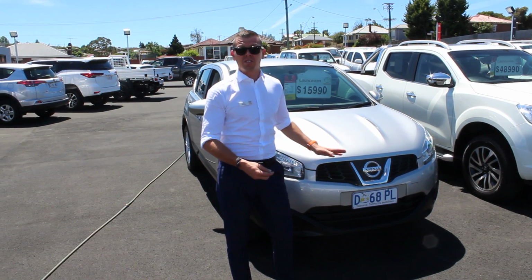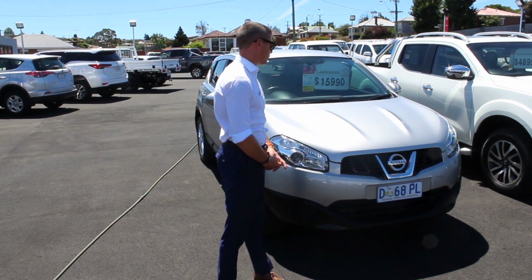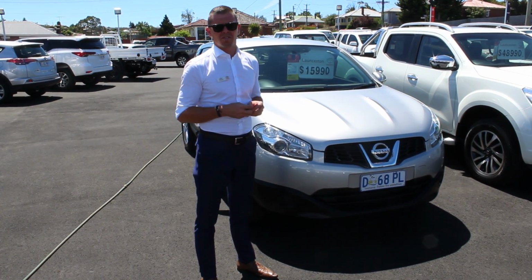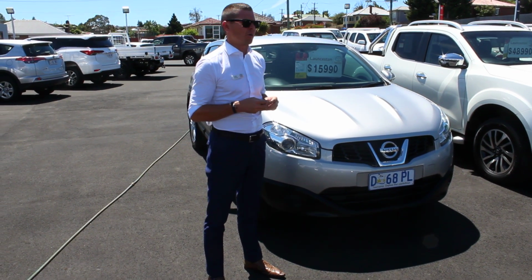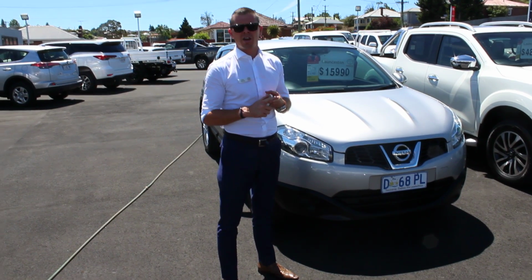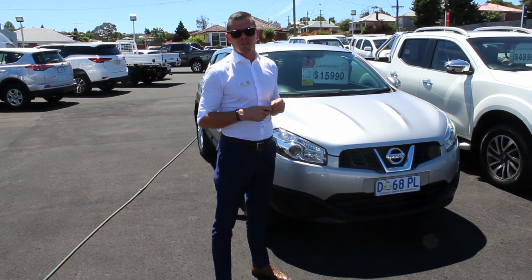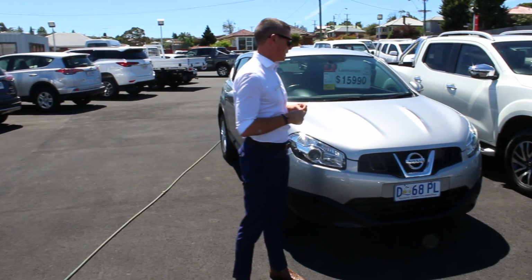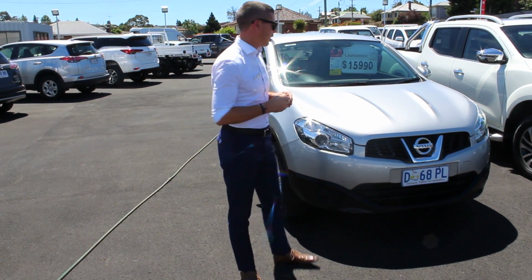The Dualis, we've just got back from our reconditioning centre. It certainly didn't need a lot doing to it. I traded the vehicle, a couple from Fig Gold, so just the one owner. 70,000 kilometres on the clock, full service history at Motors, and they have looked after the car really, really well.